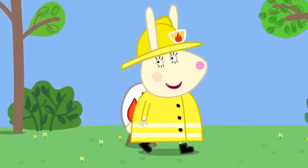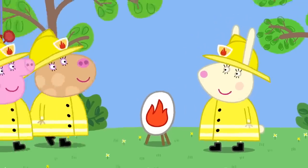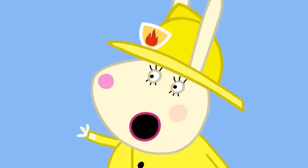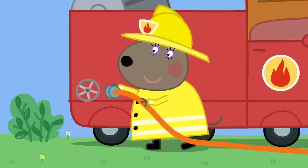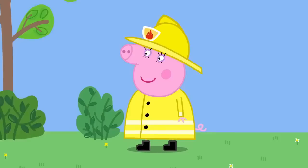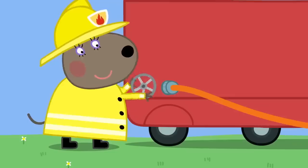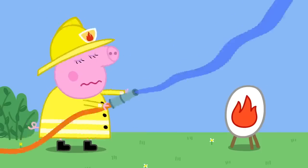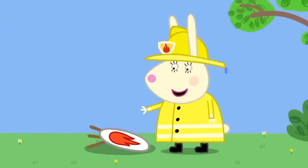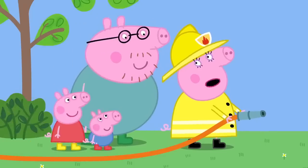Remember, ready, steady, go. You just saw ready, now watch our steady. You have to be very steady when using the fire hose. Mummy's ready? Steady! Go! Mummy Dog fixes the hose to the fire engine. Mummy Pony rolls out the hose. And Mummy Pig points the squirty end at the target. Turn the water on. Water on. Steady, Mummy. Steady. The target is hit and the fire is out. Hooray! That looks fun. It's hard work, Daddy Pig.